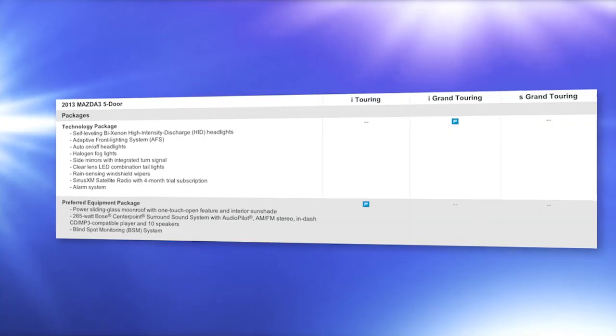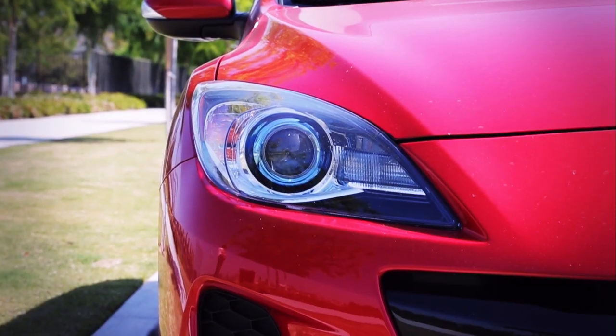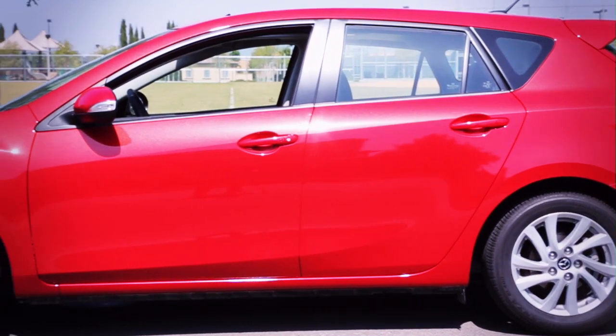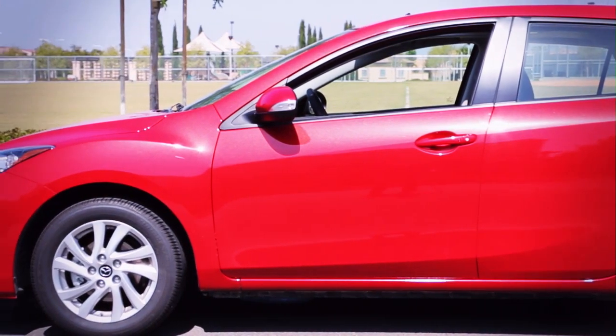Speaking of radio, our car was equipped with the $1,500 tech package, which is standard at this trim level. It brings a lot of stuff, including HID headlights, rain sensing wipers, XM radio, and some other tech niceties. What it didn't come with though was a backup camera, which is a real shame because rear visibility was not overly awesome. Our car is opted with Velocity red paint and all, comes in at just over 26 grand. This guy can be had for as little as 15,000 depending on what option or trim level you go for.